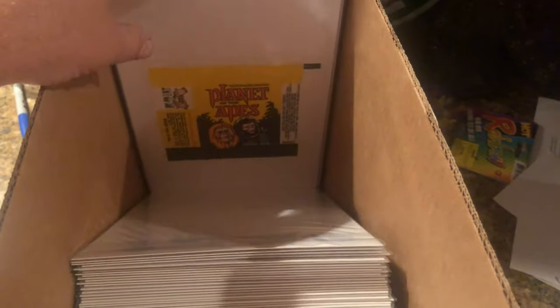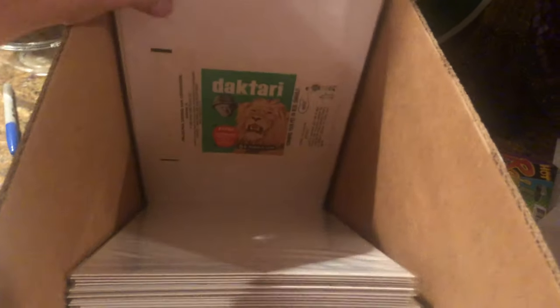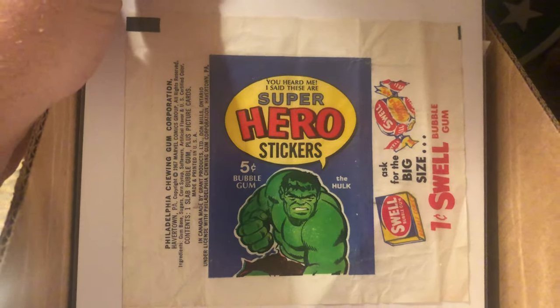More laughing. Planet of the Apes. Ductari. Superhero stickers. So we have all those stickers. Those should be pretty good. Oh, here's some more Barnabas. Flying Nun. More monkeys. I think the rest of these are monkeys. Yeah, these are the yellow monkeys.